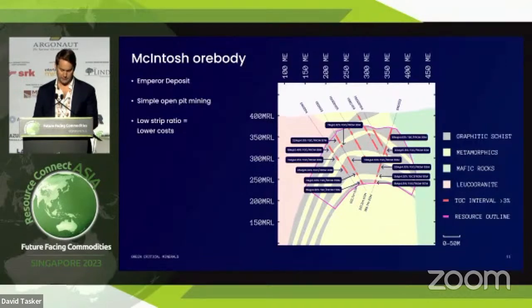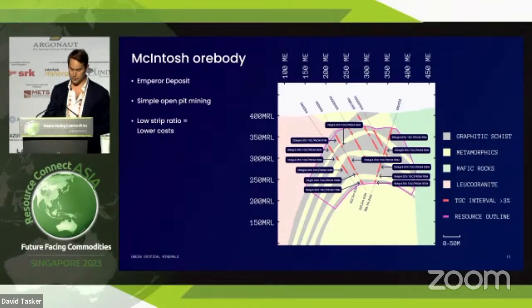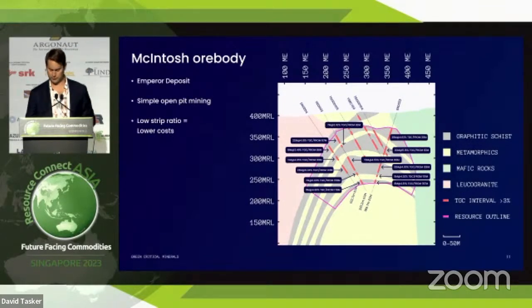Just a quick view of the Emperor deposit, very simple open pit mining, low strip ratio. This is what's going to keep mining costs down.